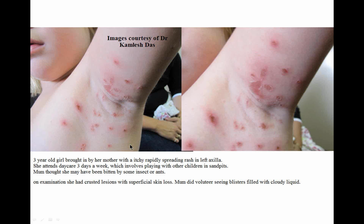Here are some cases just to end up here, and we can talk a little bit about treatment as we go along. This was a 3-year-old girl brought in by her mother with an itchy, rapidly spreading rash in the left axilla. She attends daycare, which involves playing with other children in sandpits. Mum thought she might have been bitten by some insect or ants, and she had crusted lesions, superficial skin loss, and mother did volunteer seeing blisters filled with cloudy fluid.